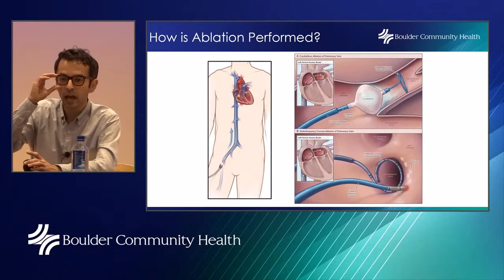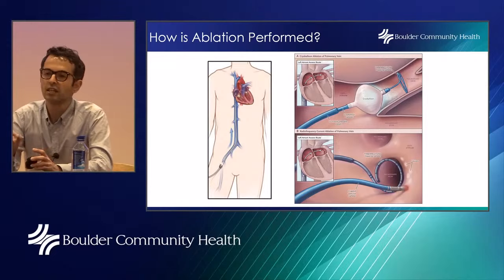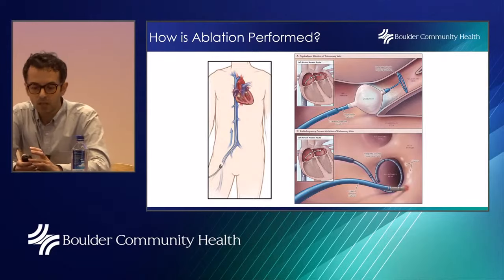How do we perform this ablation procedure? Well, it is a catheter-based approach. As you can see on the left side of the screen here, what this is modeling is that we're placing a needle into the vein at the leg and then following that vein up into the heart.